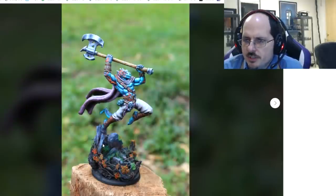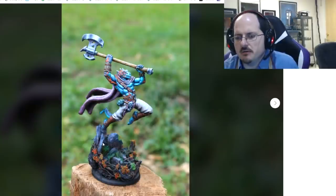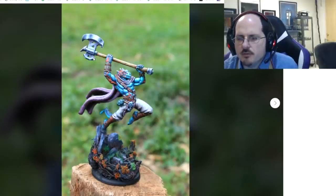So I think it's good. It's really nice. I like the orange and blue. Obviously, that's a very eye-catching color combination. I think the axe, for the most part, works. It's got good variation across the blade. So I think that works well.